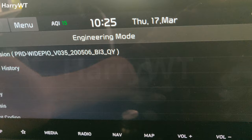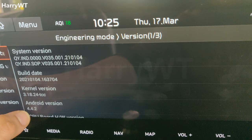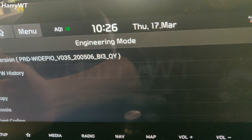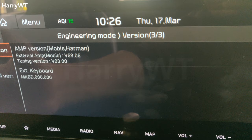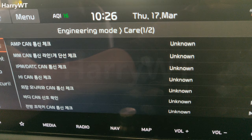Here we can see the version number and the update history, basically everything within the system. There's even a developer option, I guess that's for Kia engineers. As well as a setting for the LCD color management, I guess.